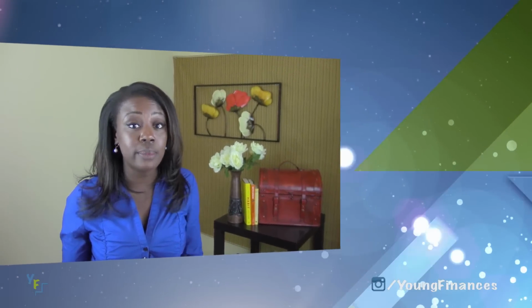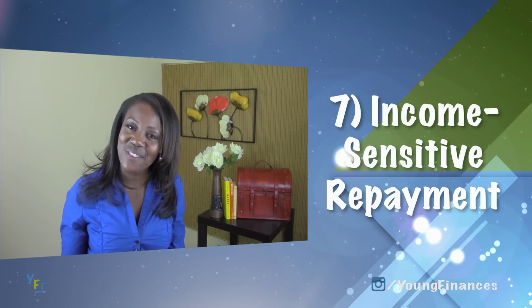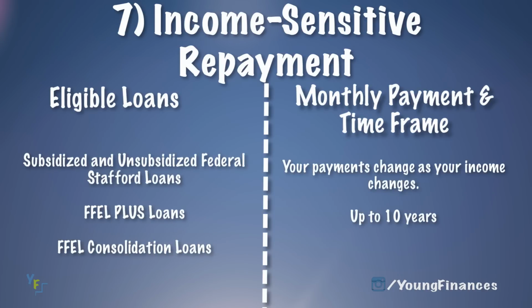After making 25 years of payments or the equivalent, the rest of it will be forgiven, which is pretty nice. You'll know that there's an end in sight. You've got a 10-year end in sight if you do the regular one, or if you do one of these other ones, it might be 20 years, 25 years. And finally, there's the income-sensitive repayment plan, which is saying that your repayment is sensitive to your income. This is good for subsidized and unsubsidized federal Stafford loans, FFEL PLUS loans, and FFEL consolidation loans. This payment plan is good for up to 10 years, and your monthly payment is based on your income.